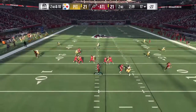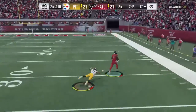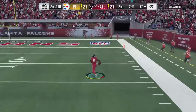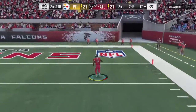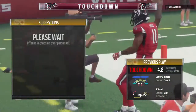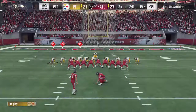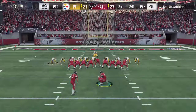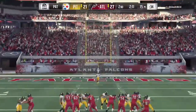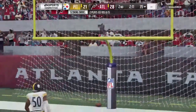On second down, here's Ryan. Looking deep for Julio. And that's caught inside the 35. And he is into the end zone for a Falcon touchdown. Julio Jones, 83 yards. And the Falcons are able to show off their quick strike ability. And he's able to put it through.